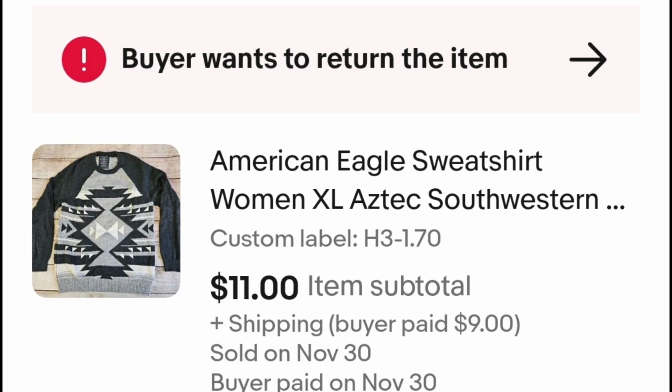But the buyer is going to return it because I sold it as a women's, but it's actually a men's sweatshirt. Who knew? Also, they said it's a sweater, not a sweatshirt. I didn't know there was a difference.